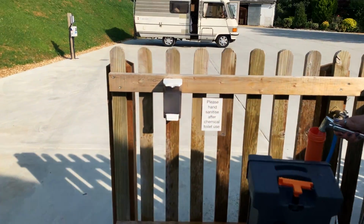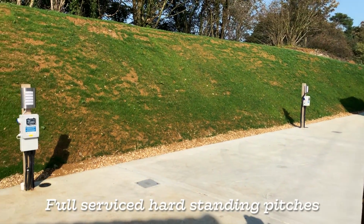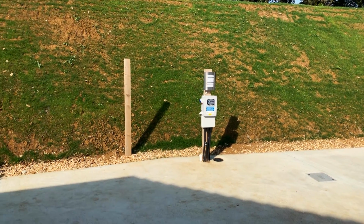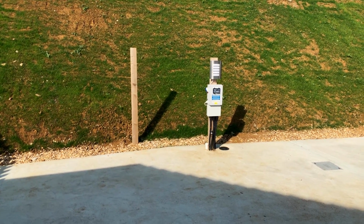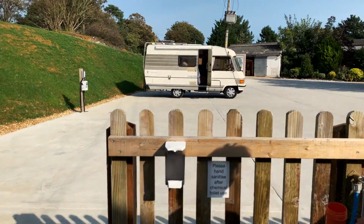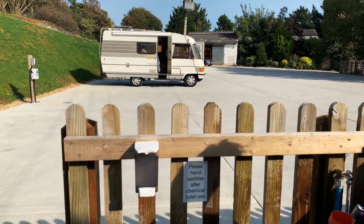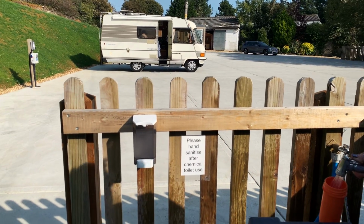And over here, where this motorhome is parked, not quite sure what these pitches are. We'll have a look at the site brochure, but it appears to be full-serviced pitches on concrete outside in the driveway. We're guessing it's for some kind of late arrivals or just overnight only or something.